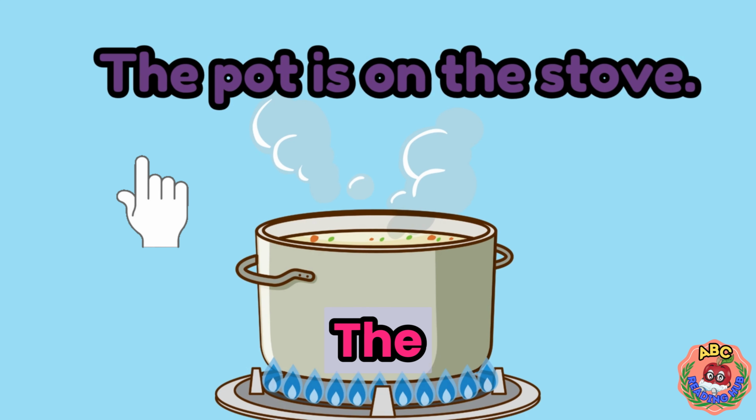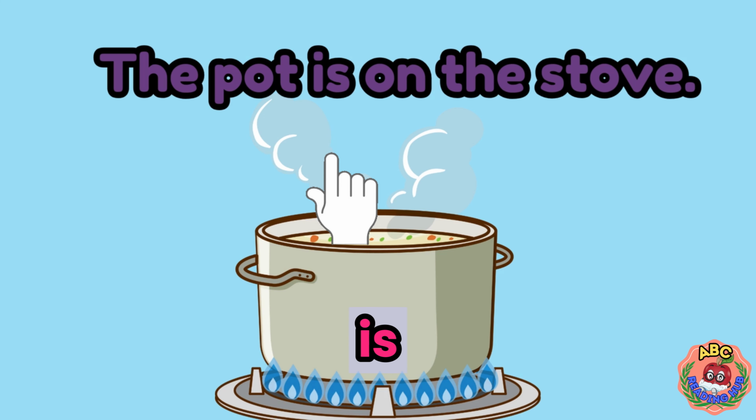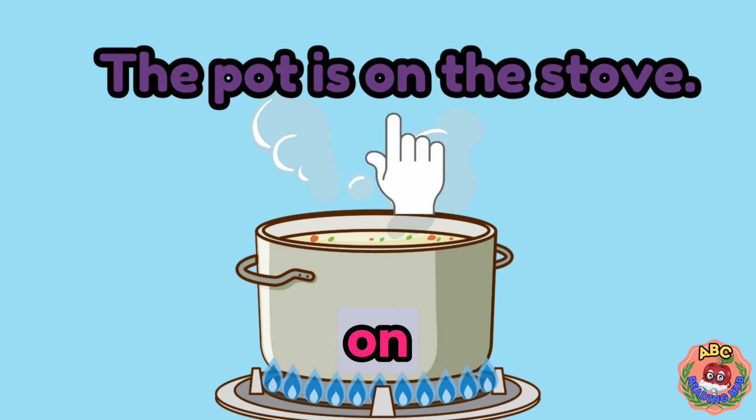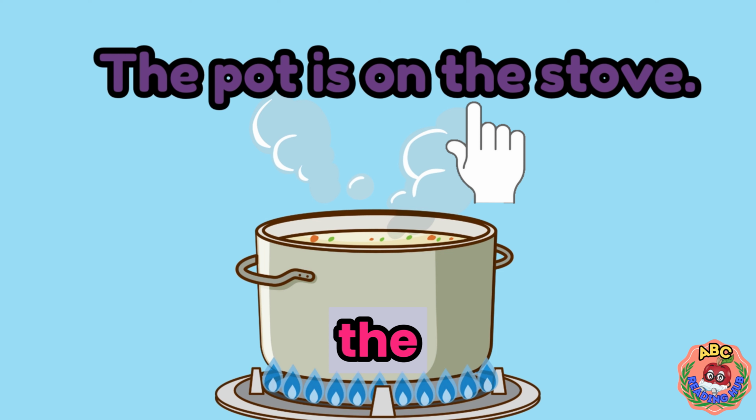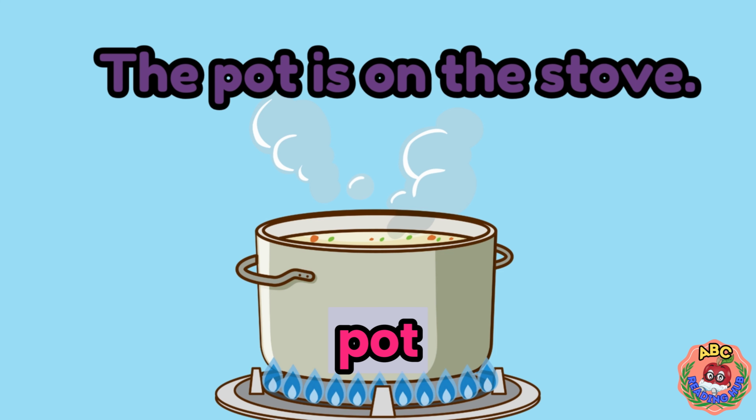The pot is on the stove. The pot is on the stove. Pot.